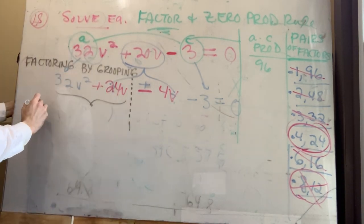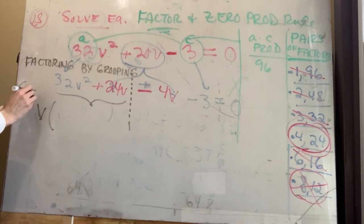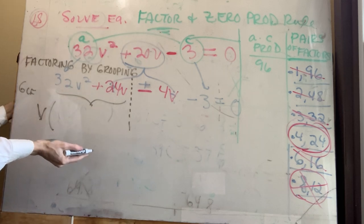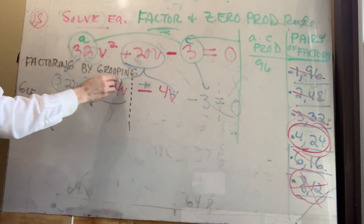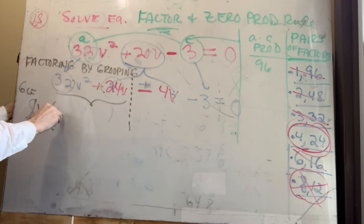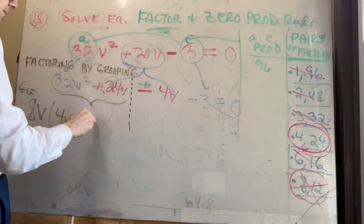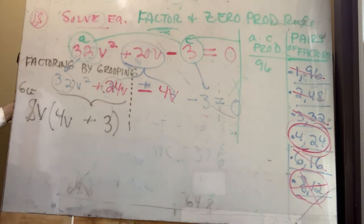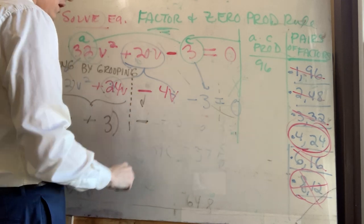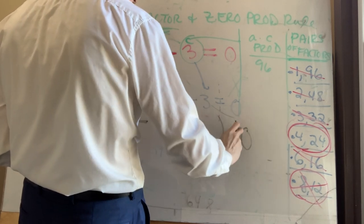These are both made of the letter V, so that sits outside of parentheses. This is GCF factoring, sits on the outside. And if you know your multiplication tables, you would recognize 32 and 24 from the tables of 8. 8V times 4V would be 32V squared. 8V times positive 3 would be 24V. Now, what I would do is start with a negative here, and let's see what we could factor also in this case.